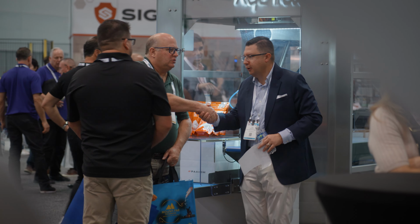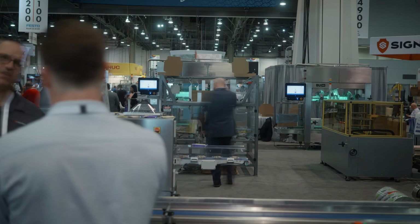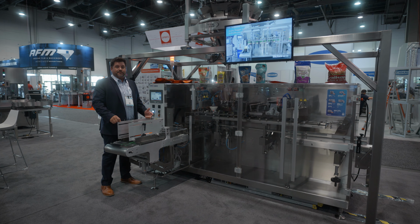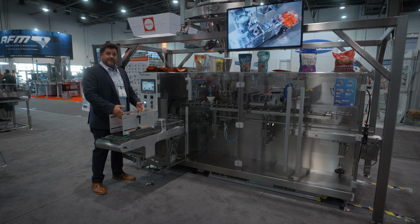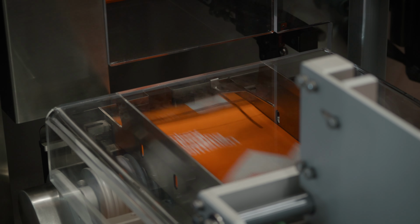Thanks again. Robert, thank you. Appreciate it. This is our Swifty 3600 pre-made pouch bagger. We have multiple units as part of a family for this system. Each one of them has a different range of speed, different range of size of pouches that can be run on it. The system starts here with the pre-made pouch magazine. The pouches will be fed, picked up. They can be inkjet printed in this position.